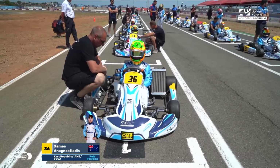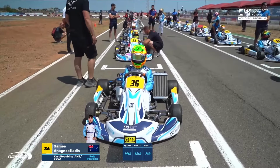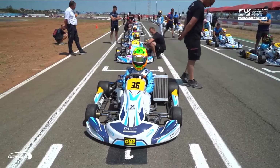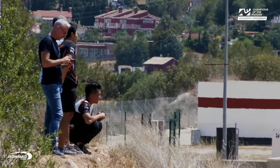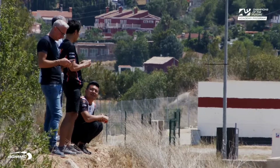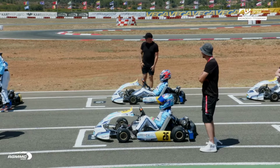There is James Anagnostiadis, again, still starting on pole position. He's not had to worry about that mix-up of the grid. He was absolutely fine at the front of this one. A win and a second place earlier on secured his pole position start with this one. So he has had a really strong performance this weekend, looking for another win all the way throughout it.